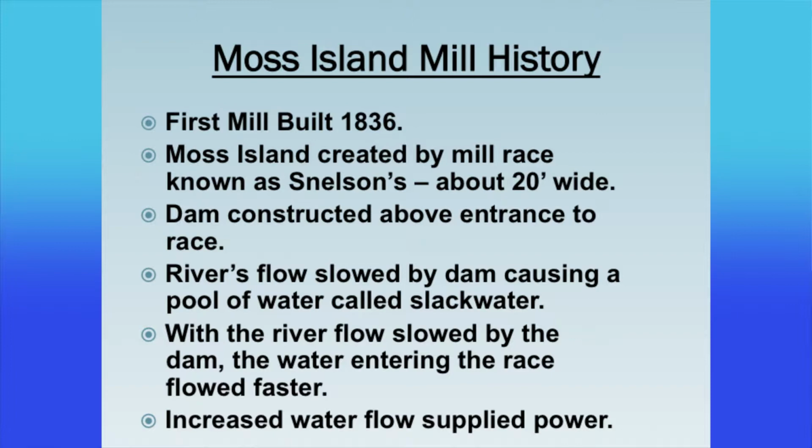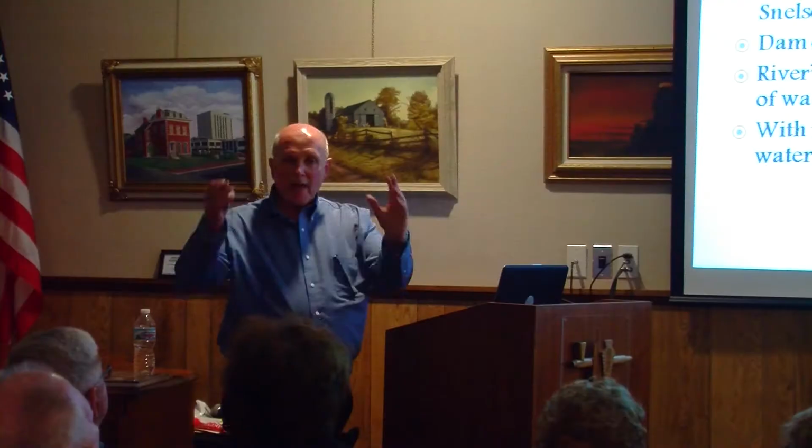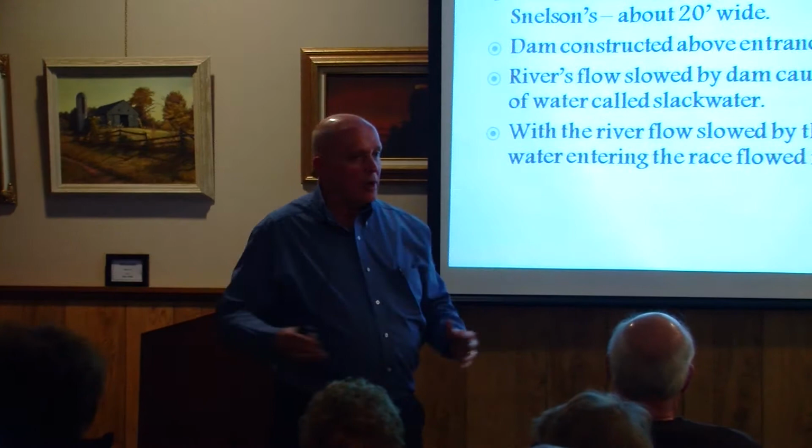The dam was constructed above the entrance to the race. The river's flow slowed by the dam, causing a pool of water called slack water. With the river flow slowed by the dam, the water entering the race flowed faster. That was the theory. Otherwise, you could just use the fast-moving water of the river to power the mill. But the river would be sluggish at times.